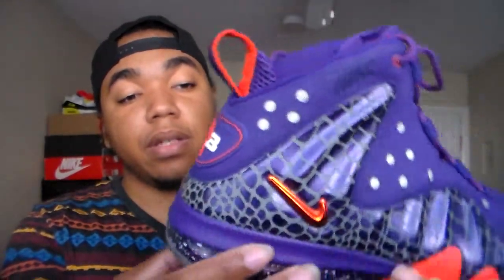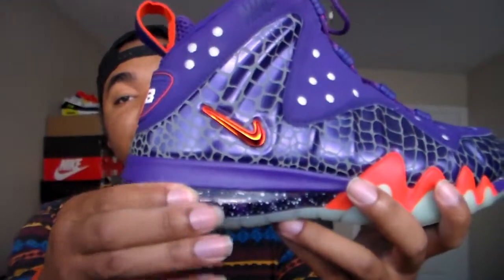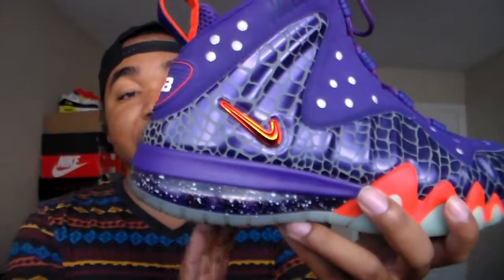But jumping into it, if you haven't seen a review of this kick around that time, this is it right here. You got Air on the pull tab. Got the same Barkley sign. He's mounted on a rebound. That's him pulling a rebound down. He also has a rebound on the back. Speckled bubble Air Max at the bottom.